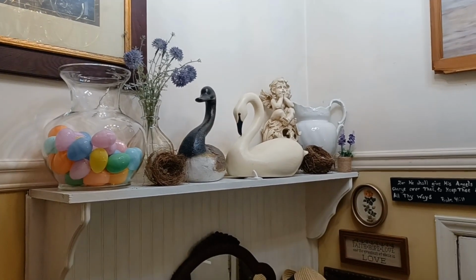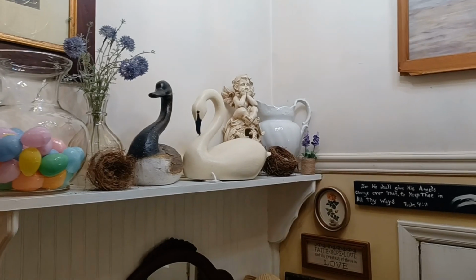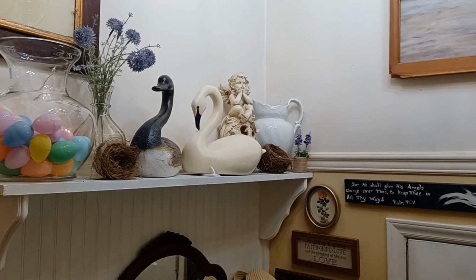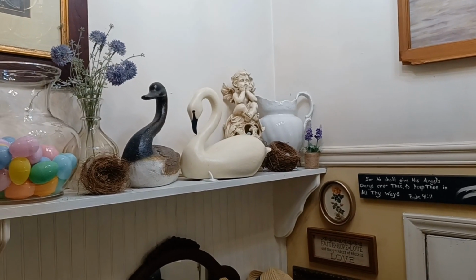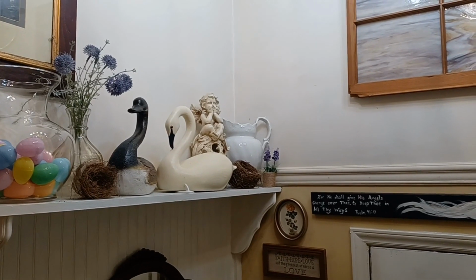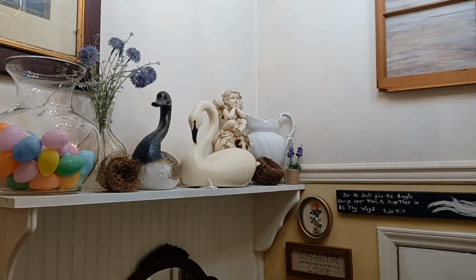And I've put the two swans up here and some stuff, that little angel my daughter gave me years ago, and I love it. And so I always include that right here. I've got more bird nest, and I've got that white picture. And in that white picture, I'm going to put some wildflowers. That's exactly what I'm going to put up right there, something that looks wild.